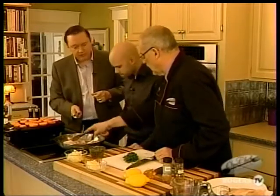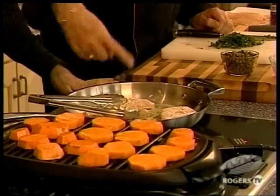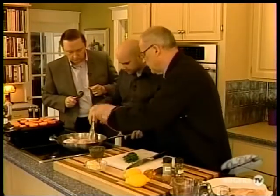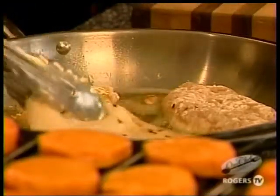Now, can we just recap, Steve? Okay, what we've done, we dredge it in the flour with our spices, and we're cooking that in with a little bit of olive oil and some butter. Actually, we'll start to turn them now, Jeremy, if you wish. We'll turn them over, and once they're cooked, we're going to add some lemons, which I've just diced up, some capers, and a little bit of chopped parsley as well. So starting to look good.